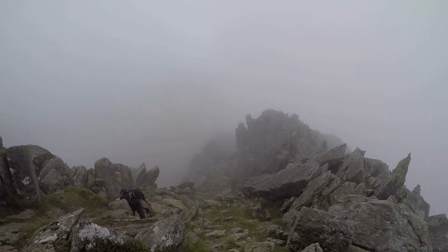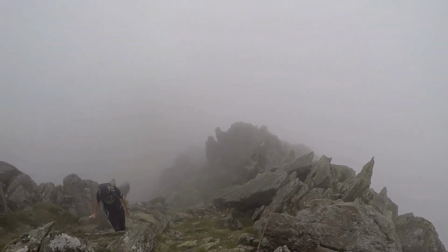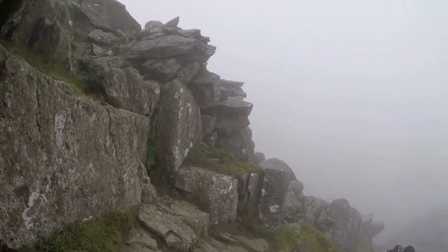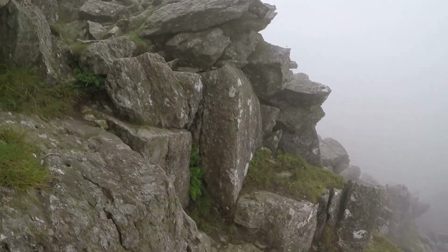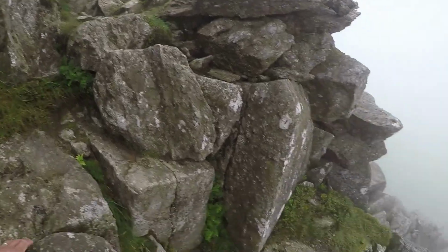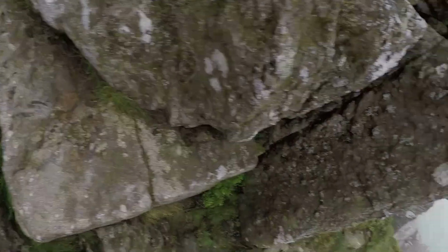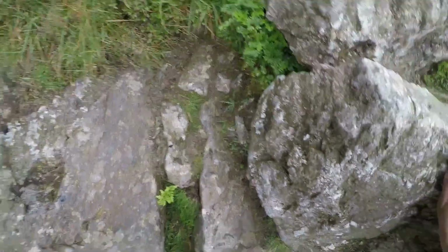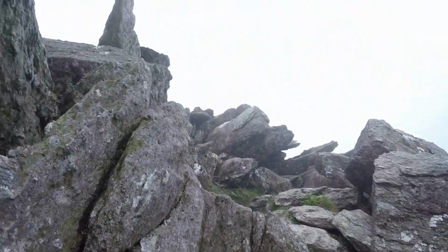View back over the ridge. Come on, guys, awesome, isn't it? Absolutely awesome. Yeah, up this way, mate. Just having a look at the drops, reassuring myself that they're still there. And guess what? They were. Oh, booyah!